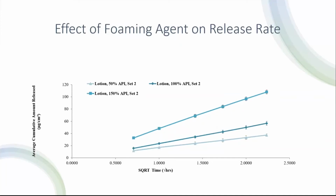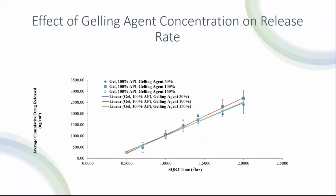when we changed the foaming agent concentration in the dosage form, we were able to use this IVRT method, and it was sensitive as needed. Next slide, please. So sometimes, in this case, the gelling agent composition changed significantly in the product, and we saw that the gelling agent had absolutely no effect on the rate of release. Next slide.